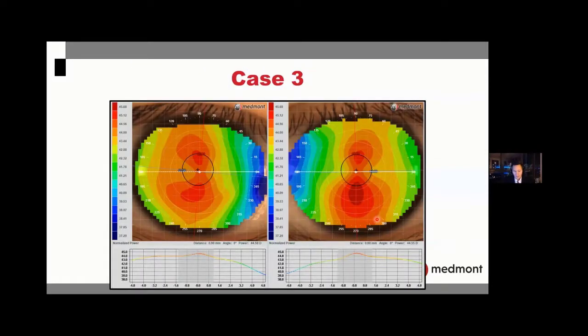Let's take another case. Here we've got another pair of astigmatic eyes, and we notice that that hot meridian appears to run from one side of the eye to the other. So while this is with-the-rule astigmatism, it's also a limbus to limbus astigmatism. Now, what does that mean relative to us fitting a specialty contact lens on this patient? Well, let's look at that.